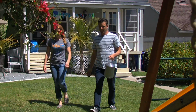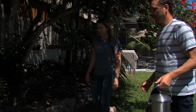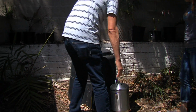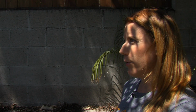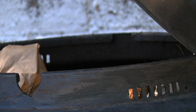Yeah, I've been composting, I think, since like 2007 or so. Matt Spidell has been composting in his backyard in Point Loma for almost 10 years. He's here with his sister-in-law, Pauline Martinson. Produce compost that we can use. She also happens to run I Love a Clean San Diego, a nonprofit that advocates composting.